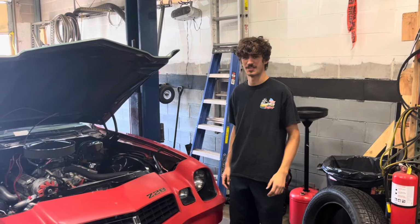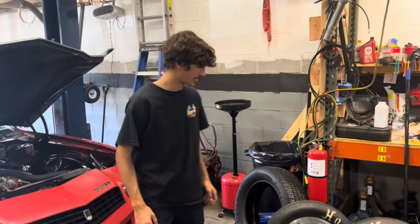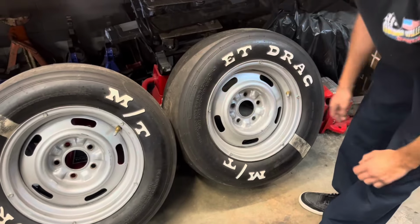Racing this car at Calverton today. We're really excited to see what's gonna run. Gotta get the car in shape, so we got some stickies to put on it. 26 by 8.5 for a 15 inch rim.